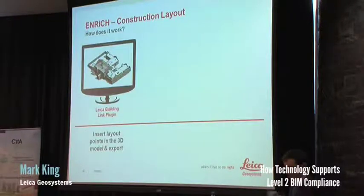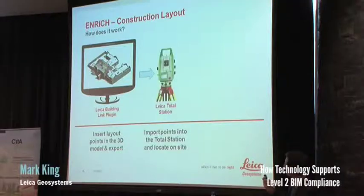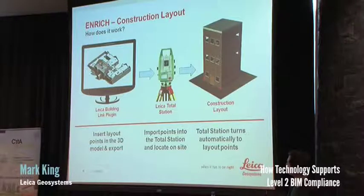We have the Leica Building Link plugin, or we also have the Leica Infrastructure Link plugin. This is a free download which plugs in directly into Revit or Civil 3D, where you can add construction layout points, code them however you want, and send them directly to Leica total stations to lay out from site, as you see it, for construction layout on site.